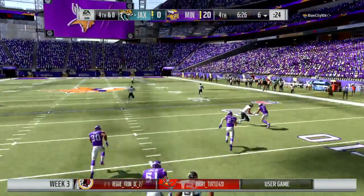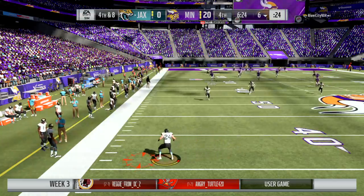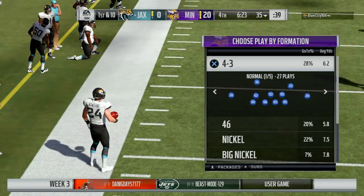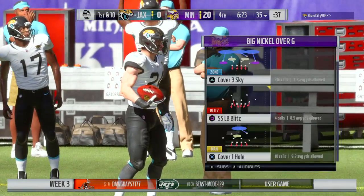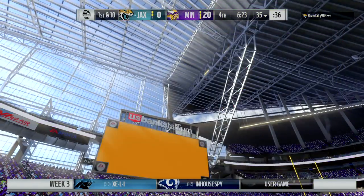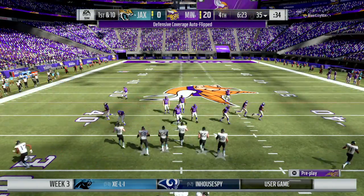So from their own end zone here, this kicks away. Taking it about the 36. We'll call that a punt of 54 yards. Well struck. And the Jaguars go on offense, 1st down and 10. Out comes the Jacksonville offense as they get set to take over here.